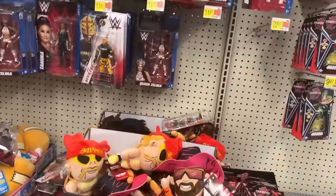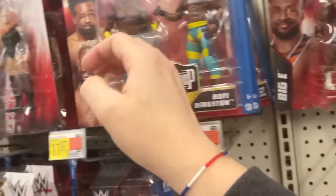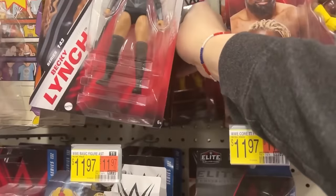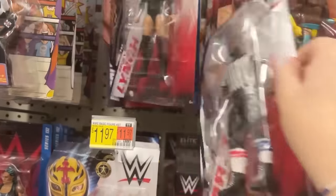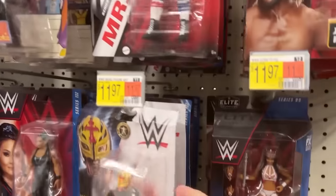Wrestling. We had the WrestleMania shipper. Doesn't look like we're going to have much else. Oh, take that back. They got Mr. T. Non-chase Mr. T. He's kind of cool to find again. I think the non-chase looks better than the chase.